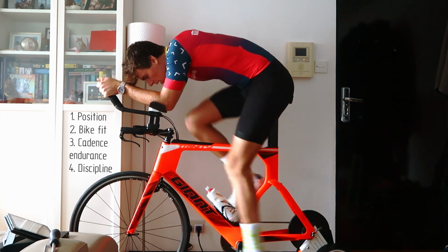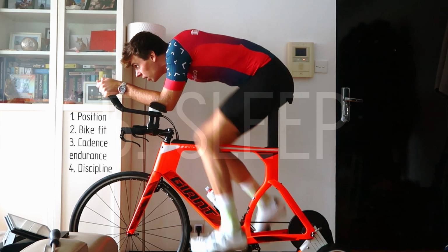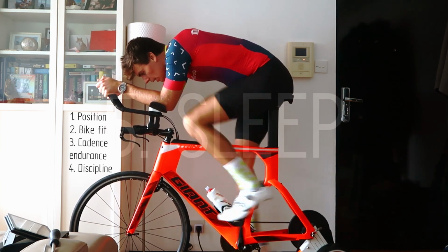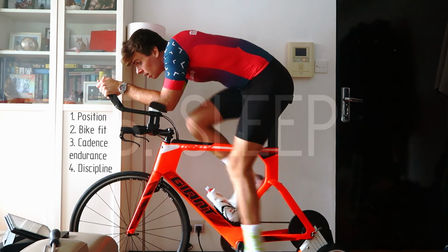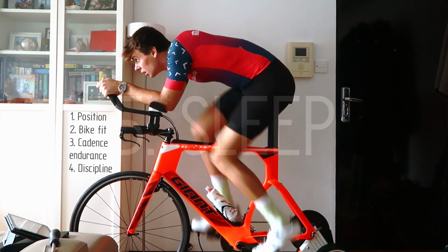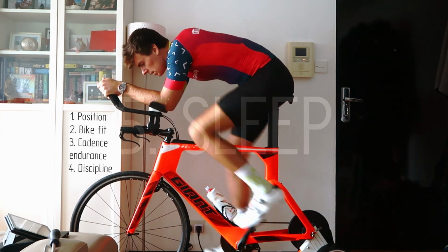And finally, number 5, sleep. Riding the turbo is undoubtedly more time efficient than riding outside. No punctures, no cake stops, and definitely please no photos. Take the time and use it for an extra 30 minutes in bed or recovering. Sleep is the most important thing for recovery and immune function. So try and take this one as a positive.